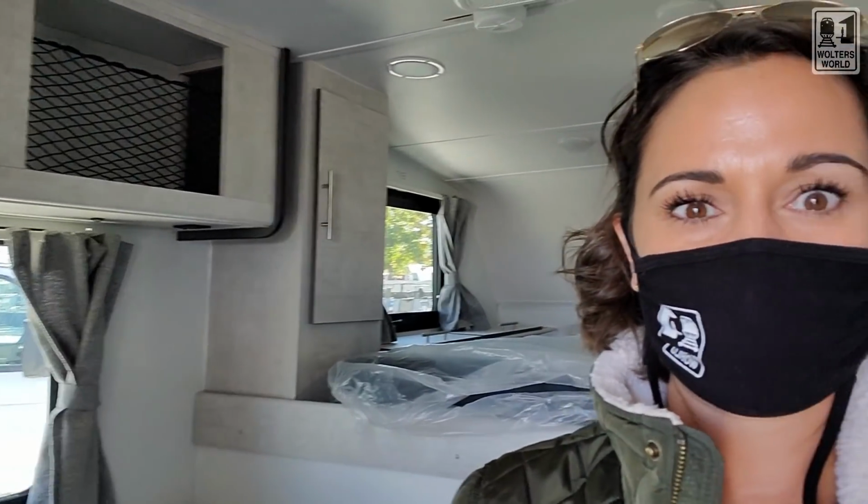So, all right, I don't think this would be for us. I don't think that Mark would be excited about this small of a thing, but this is really nice in here. I mean, there's quite a bit of space, and it's got a toilet, which is great. I mean, toilets are a thing, right? You need those.